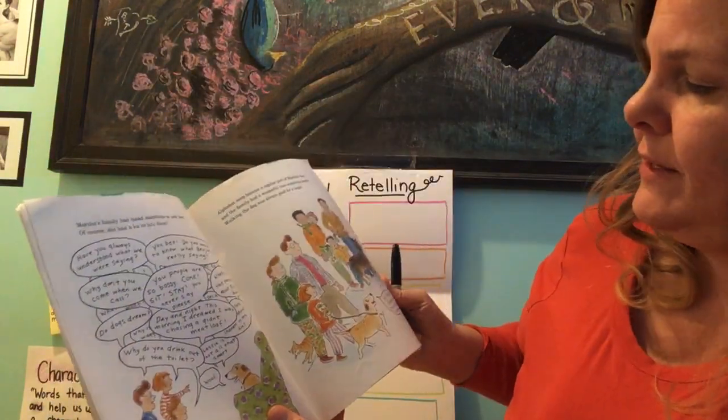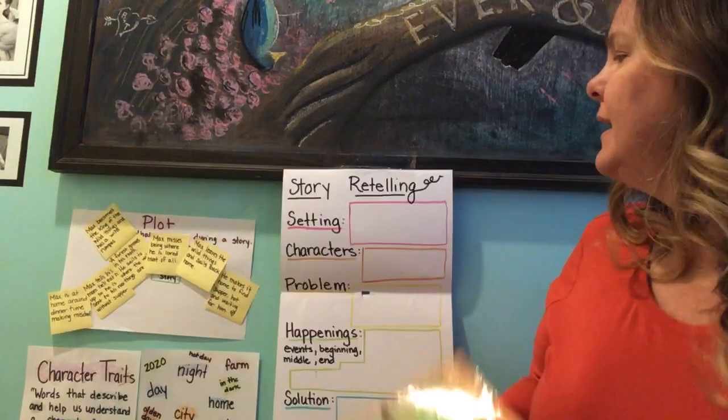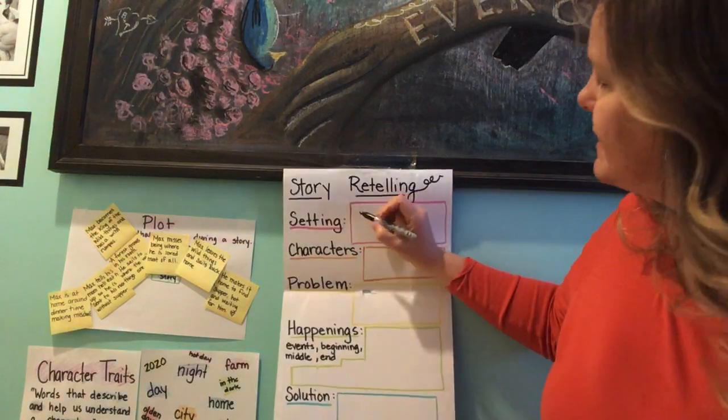And if you look at it, you see clues in here. You see lots of furniture and you see her family. And so this setting for this story is it happens at home.